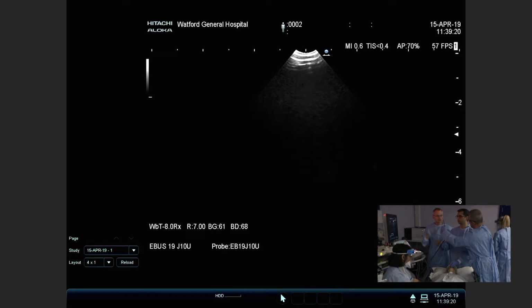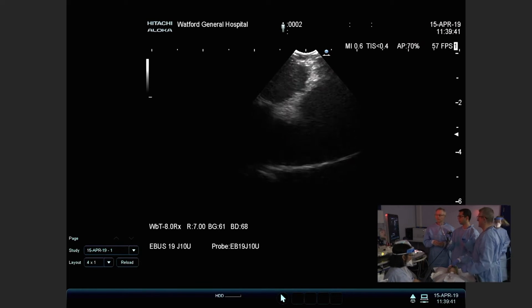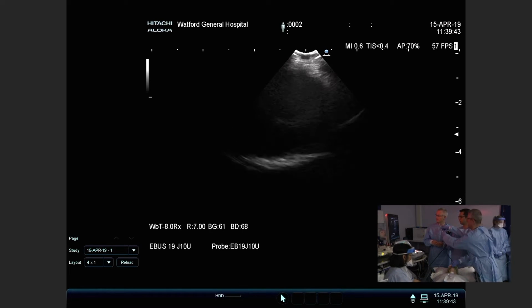But actually, what we've noticed when reviewing our data is that certainly 3 years ago, we were on average passing the needle in 3-4 times, but it's now gone up significantly, and that's because of the need to get material yield for next generation sequencing, immunocytochemistry or molecular staining.